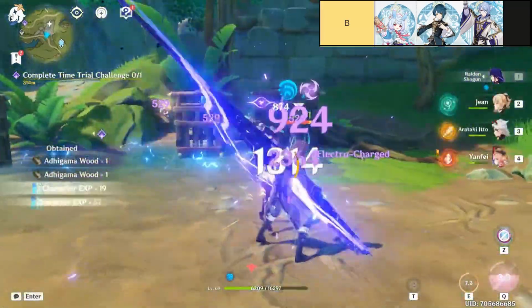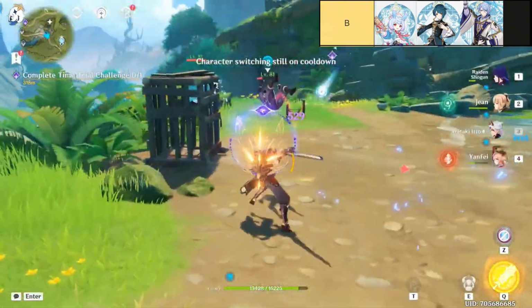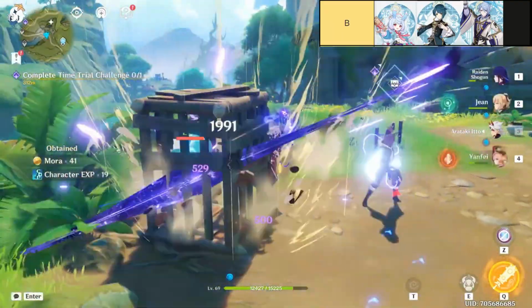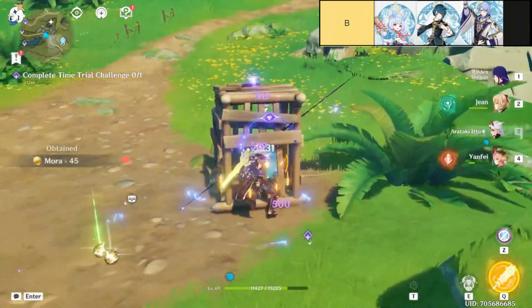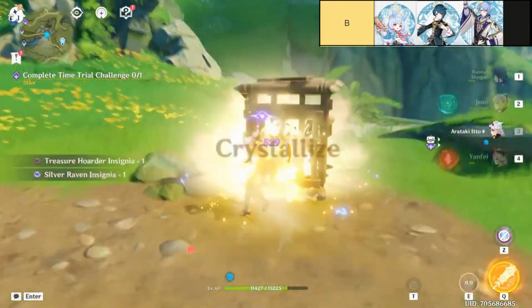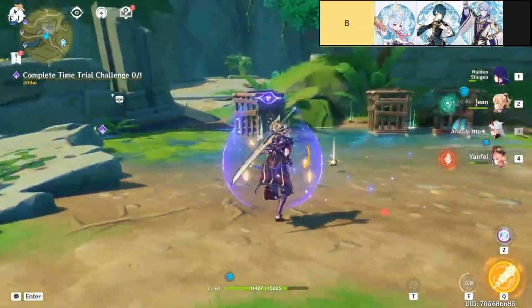First up, we've got Sigewinne from Fontaine, our resident Hydro healer. Now, Sigewinne does a phenomenal job at healing. Seriously, she's got it down to an art. But here's the catch, in the current meta, just being a healer isn't quite enough. Why? Because you have other characters like Bennett, who not only heals, but also gives an ATK boost to your entire team. Talk about a multitasker.